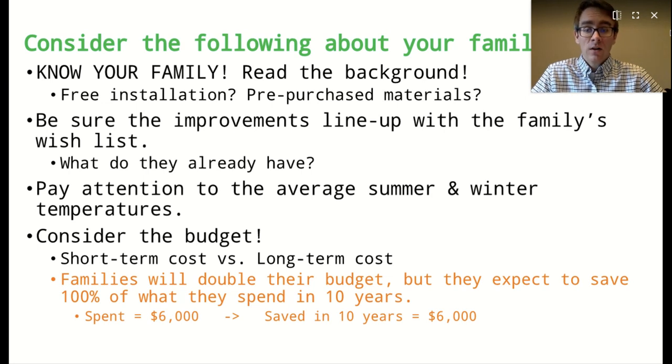You can't go, if their original budget is $3,000, you can't say, well, what about $4,000? It's either $3,000 or double $6,000. And if you do the $6,000, or you go to the double amount, you have to make that money back in 10 years. That is the agreement we made with them to give ourselves a little bit more wiggle room and try and give everyone what they want. All right.